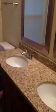And then, last but not least, is the second full bath, where again we have, instead of doing the surrounds, we have our tile inlays and our ribbons and the dual mirrors, the dual sinks, and the granite. Just plenty of room for all the kids to do what they need to do.